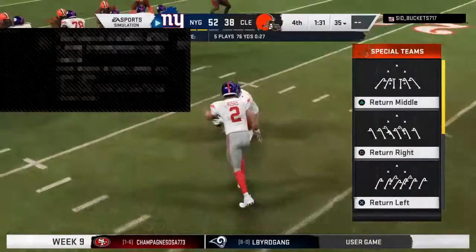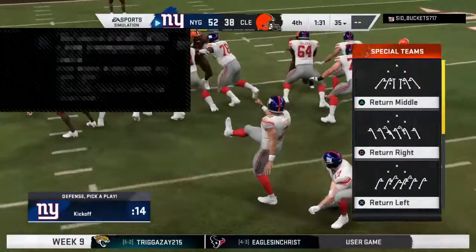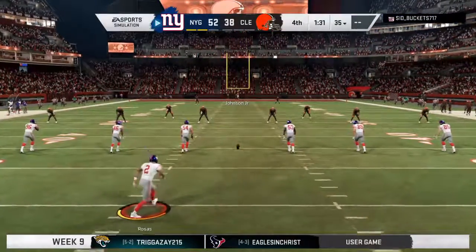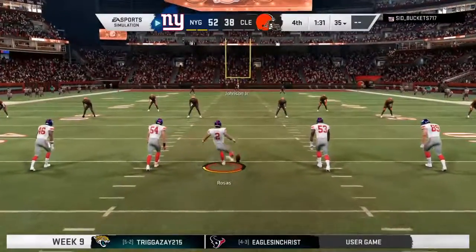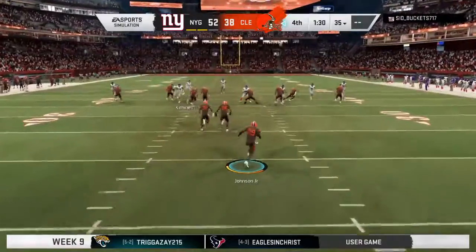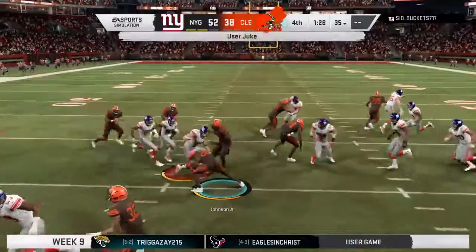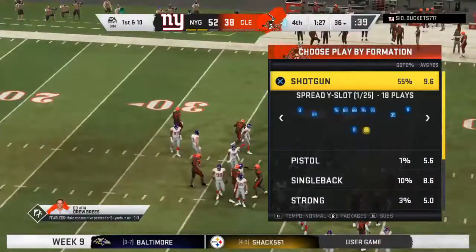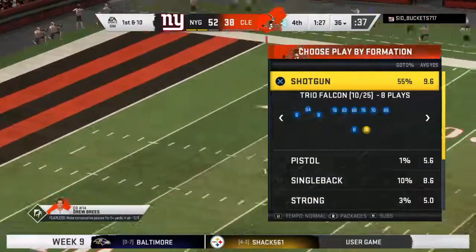Rosas is good with the extra point, and the decision to just kick the extra point winds up successful. Now after the touchdown, here's Rosas on to kick it away. This is taken near the 13. And a good return. He's across the 35-yard line, right around the 36.